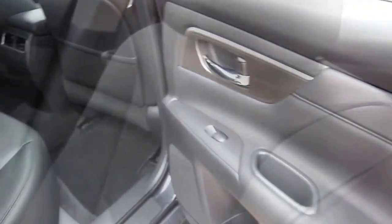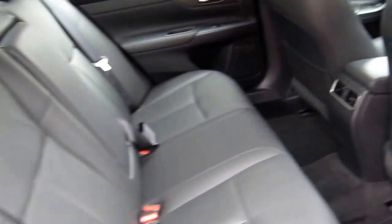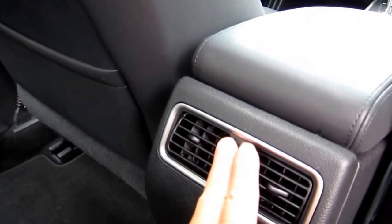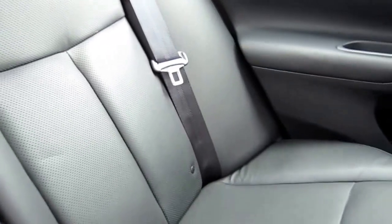So let's have a look at the rear seating area. Looking at the open rear seating area, there are additional soft storage compartments located on the rear of the front seat backs that are suitable for printed materials such as magazines or newspapers. There is also a pair of climate vents located in the rear of the center console that make up part of the dual climate control system.